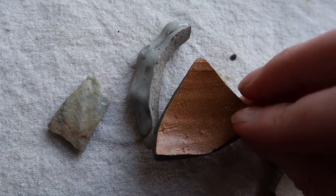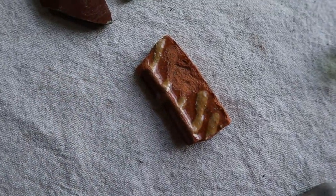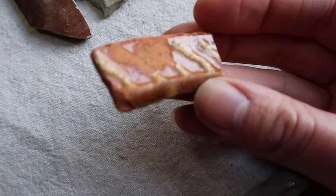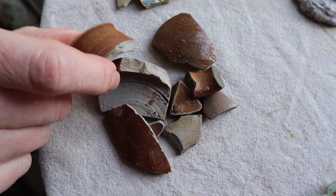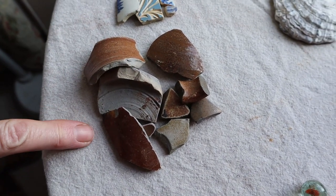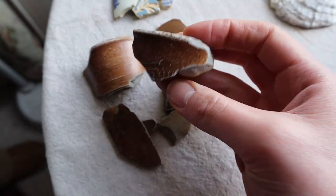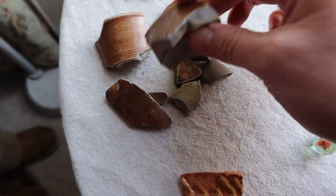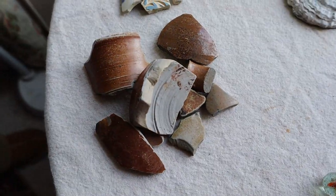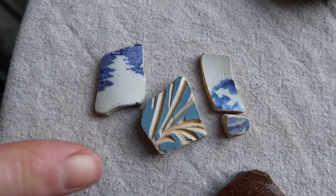Yeah. Very similar colour. But here, this one is a piece of probably 18th century slipware, and then we're coming down to 19th century now with stoneware. We mistook a few of these pieces on the video for German stoneware, but we're pretty sure that this is all 19th century stuff. And then 18th, 19th century blue and white.